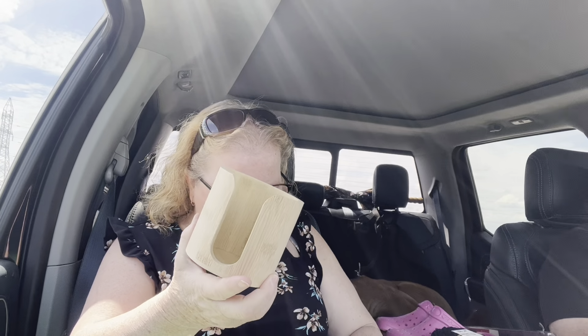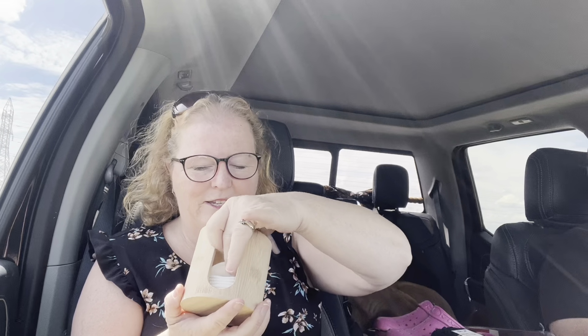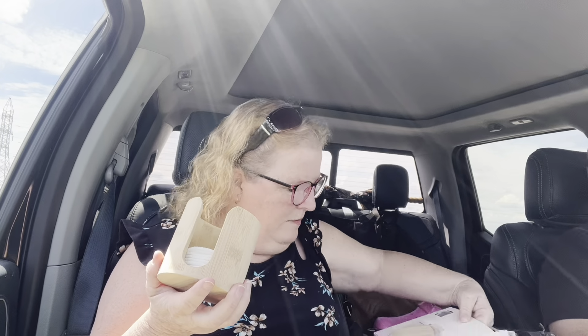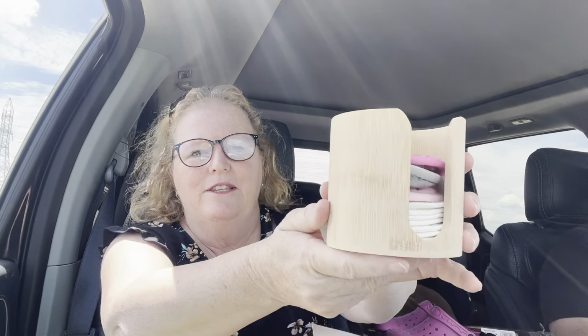It's kind of hard doing a car haul. A pickup truck haul. Got no room. Come out. So it's bamboo, and it came with all these little cleansing cloths. They're a good size. So I was thinking that maybe these little guys will also fit in there, see? And I'll have fresh cleansing pads. You use it and throw it to the laundry.